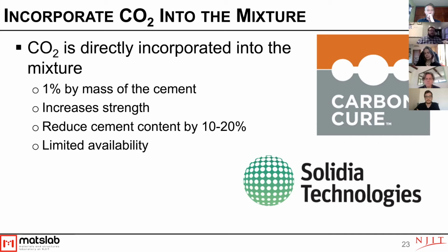There's limited availability for this locally, of course, because the concrete manufacturers need to partner with groups like Carbon Cure to get that technology in their facility. But we do have it available in some places in New Jersey, and I believe there's a place in New York as well that's working on this. And so this is going to start to be used much more heavily in the near future.